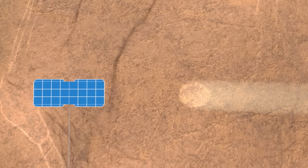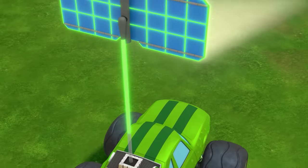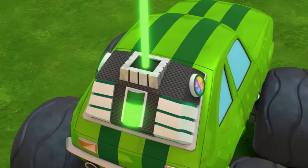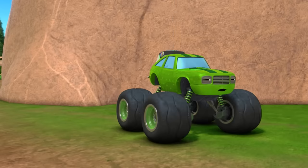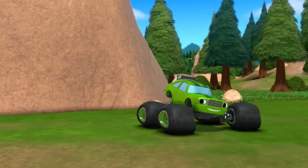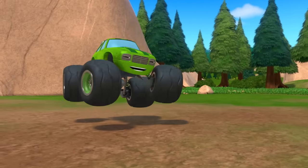Now to hit the solar panel, which way should I aim? To the left or to the right? To the left! It's working! Pickle's battery is getting charged with energy from the sun! Well, here goes nothing! Renewable energy is great!